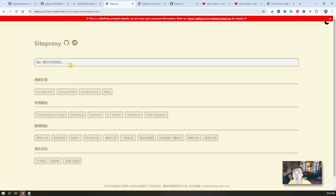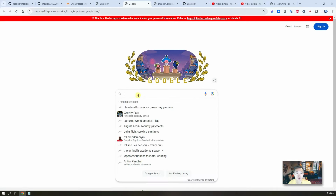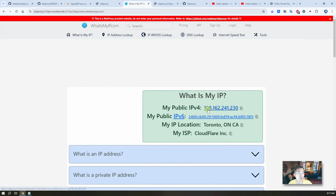So now we need to enter the web address we need to access to test it. First thing, we want to test Google. Google IPv4. And what is my IP? So I got 108.162.241.230, and you can see ISP is Cloudflare because the Cloudflare workers is hosting our serverless online proxy.